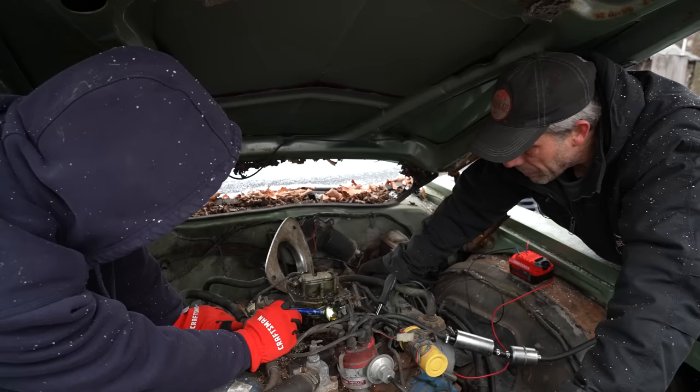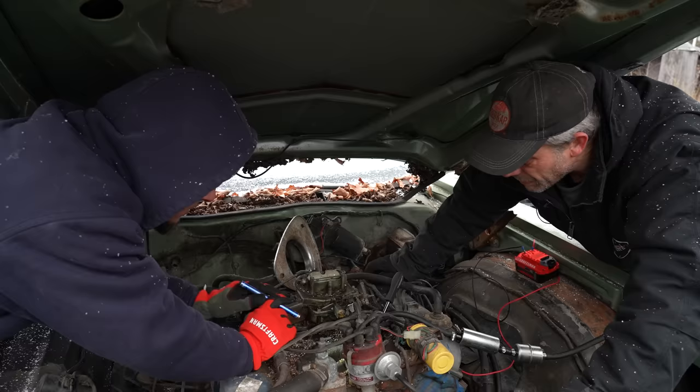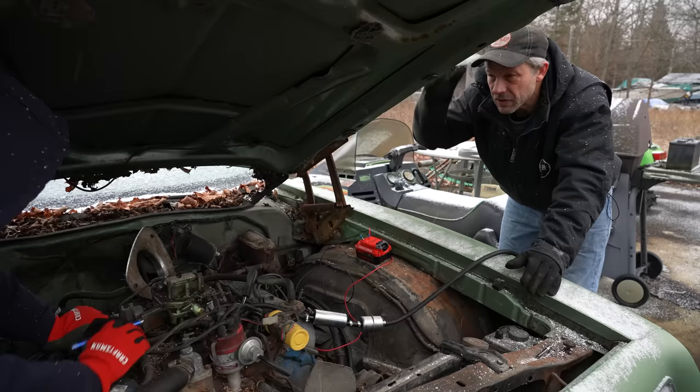Yeah. Or fill the bowl. We could fill the bowl. Because I bet you that's what it is. I bet you this is like we've had in the past, right? The needle stuck. Yeah, completely closed. Yep. So I bet you anything that's what it's doing. It's just not getting fuel down in there.